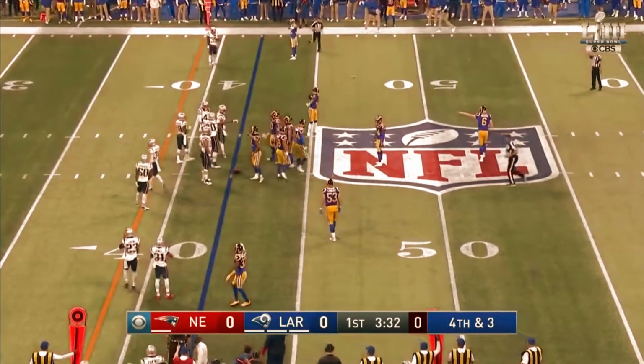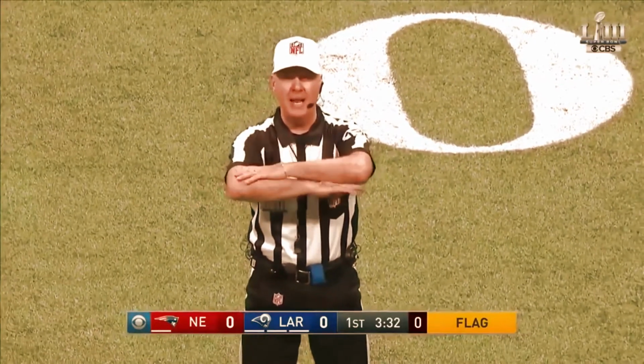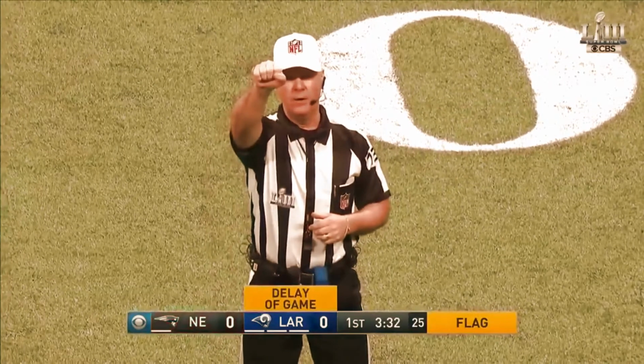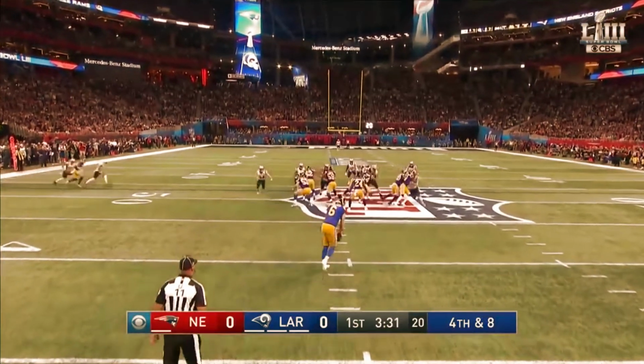Trying to get the Patriots to jump. Prior to the neutral zone infraction, delay of game. Offense. 5-yard penalty. 4th down. Line up and throw a football with your punter. You got to be prepared on every play.